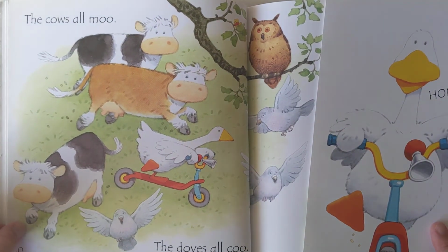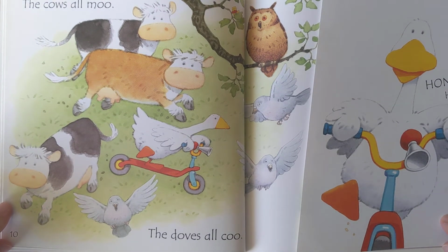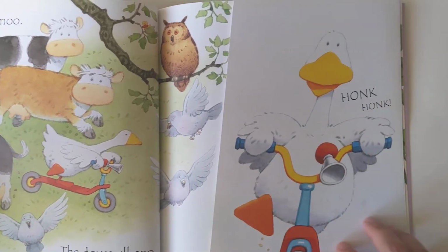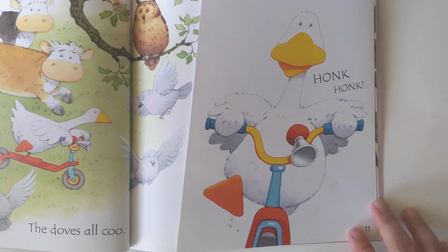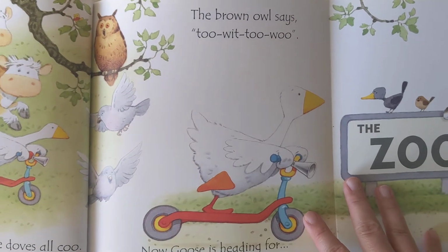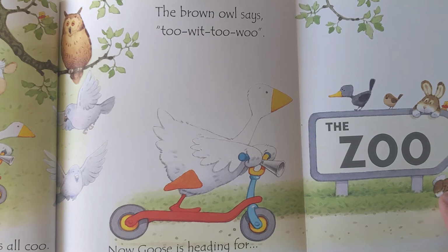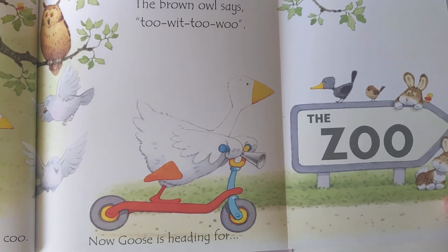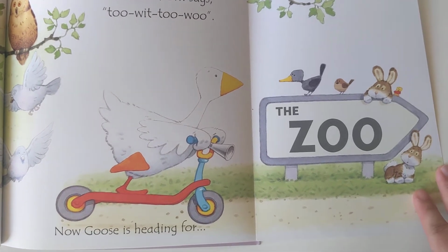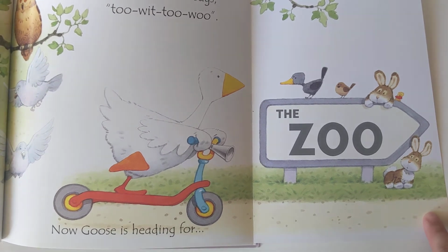The cows all moo. The doves all coo. Honk! Honk! The brown owl says, "Tweet, tweet, tweet, tweet." Now go.